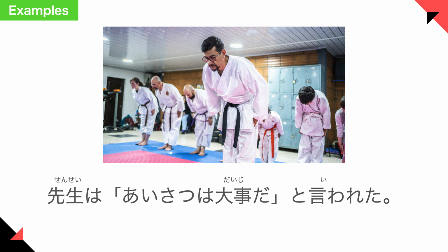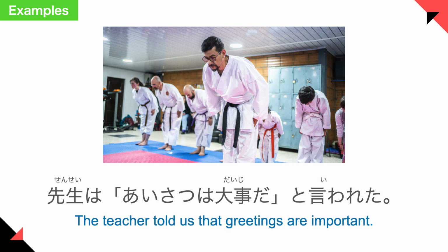Alright? Last example sentence. 先生は挨拶は大事だと言われた。The teacher told us that greetings are important. Okay, so 先生は the teacher. 挨拶は大事だ。挨拶 that's greetings. 大事だ is important or are important. と言われた。said. So 言う that means to say. But 言われる it's passive form. But in this case, to just showing respect. So 先生は sensei is the subject. So someone that you show respect to. And he said that or she said that. So 言われる here is Sonkeigo. Right? 先生は挨拶は大事だと言われた。The teacher told us that greetings are important.